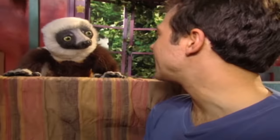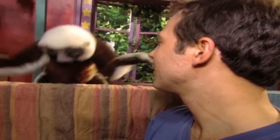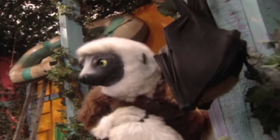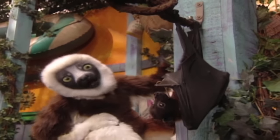What was your favorite part of the day, Zoboo? Oh, flying like football. I liked learning how to fly vulture style. I loved watching Zoboo fly out of that window. Now, I've heard of leaping lemurs before, but never of lemurs who can fly like a bird.